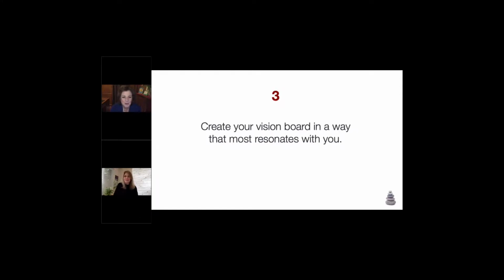So step 3, create your vision board in a way that most resonates with you. I get such a kick out of this when I do these workshops, because it's often like a personality test. I'll walk around to see if I can help people, and I see every conceivable way of putting together a board. Some people want a board that is only focused on one specific goal, or they might have a professional board and a personal board.